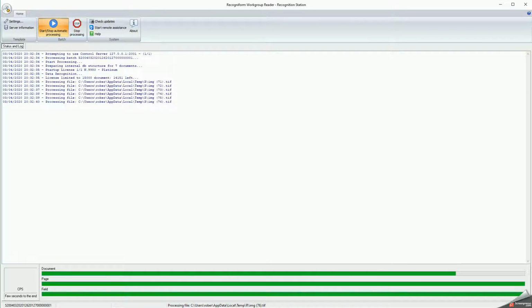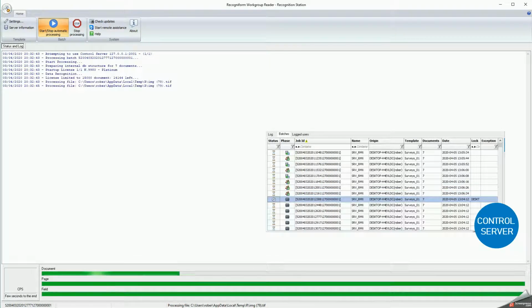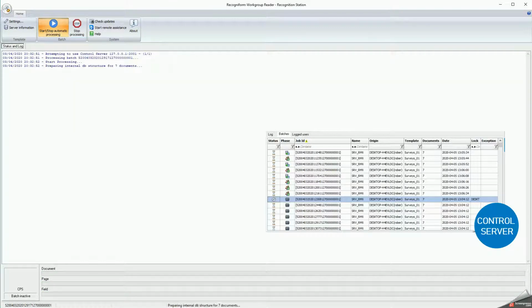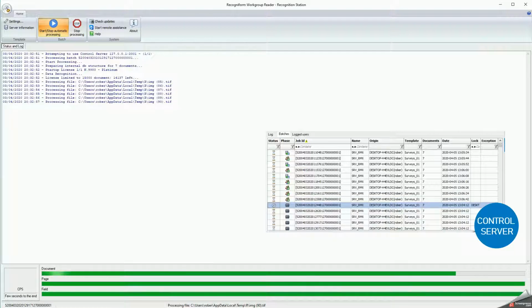output. The recognition phase can be executed by the Recognition Station application, or from the recognition service. The process is completely automatic, 24/7, and does not require any operator activity. That's why the recognition phase takes place usually server-side.